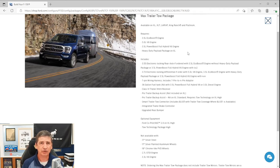Now, do keep in mind with this package on the XL trim, that it is not available with the 17-inch steel or silver steel wheel, not available with the 17-inch silver painted alloy wheel or the 18-inch chrome wheels, and then also not available, of course, with the 2.7 or the 3.3 liter V6 engine. So again, Max Trailer Tow Package, if you plan on towing a lot with it, this might be a package you want to add to your order.